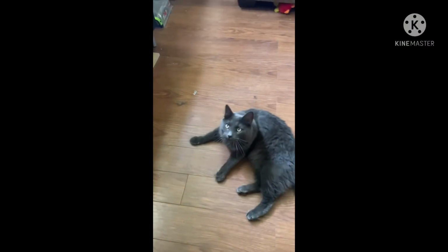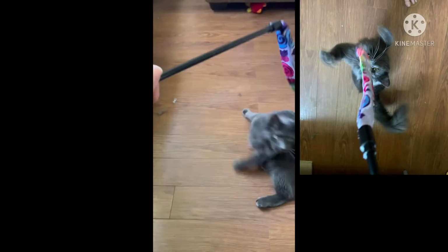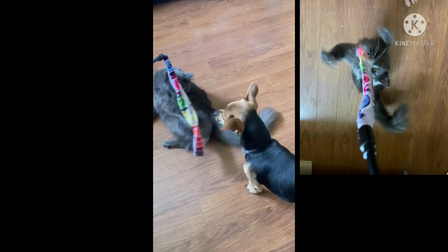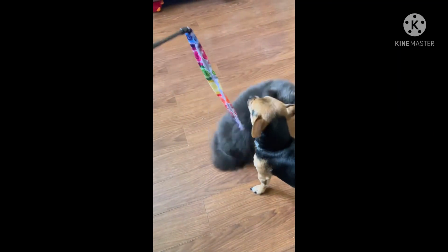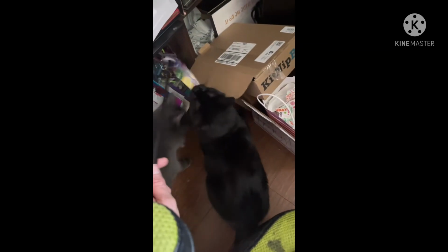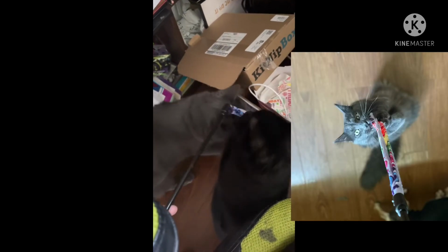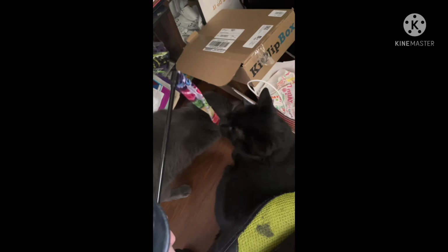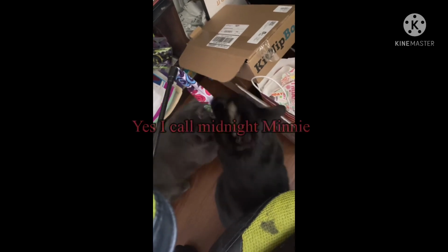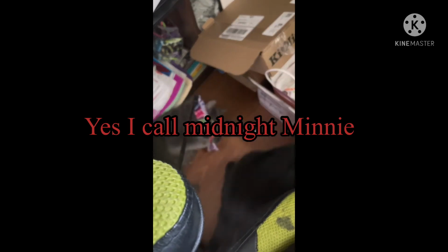All right, Alpha, I know you like it. Alpha loves it. Eat it. Look at Midnight trying to steal out of the box when it's already empty. Midnight. Get it, Minnie. Minnie. That's Midnight, obviously. We call him Minnie for short. And there's Alpha. I'm sure everybody knows Alpha.